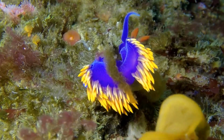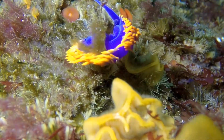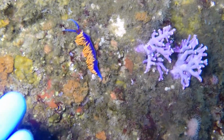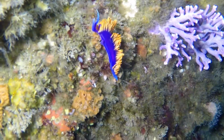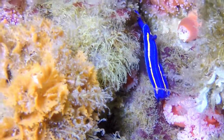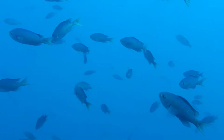Of course, there were nudibranchs everywhere, and the Spanish shawl is always one of the most beautiful. It seems to love the high current areas, so it can flap back and forth. Some of them were huge, as you can see here by the size of my hand. This is a Mexichromis nudibranch. You can tell by its two gold stripes. There were several in bunches.